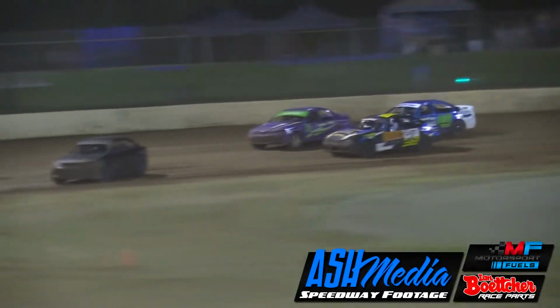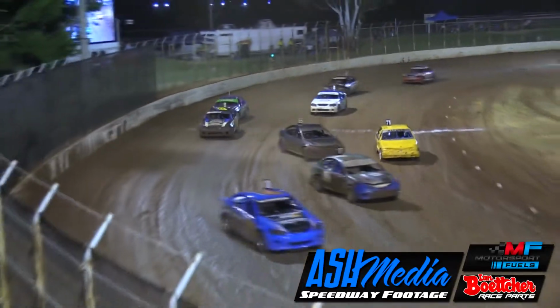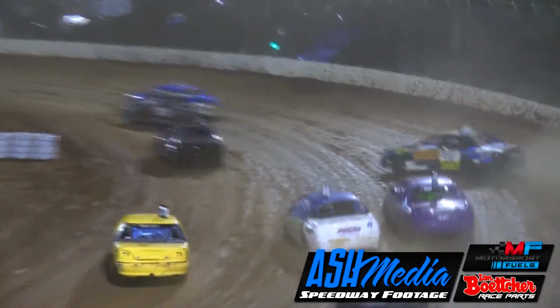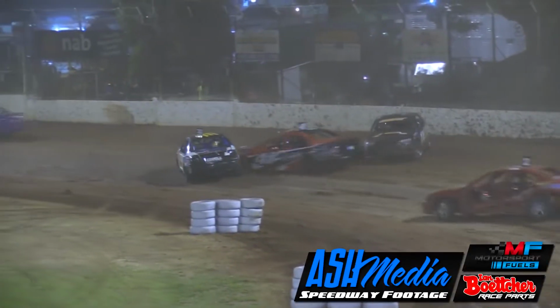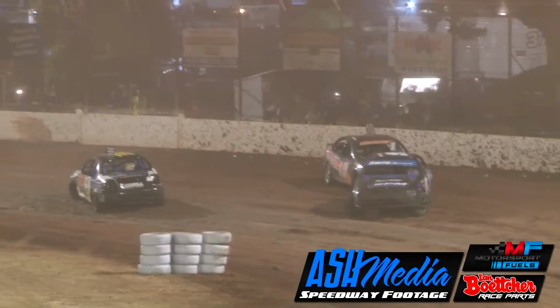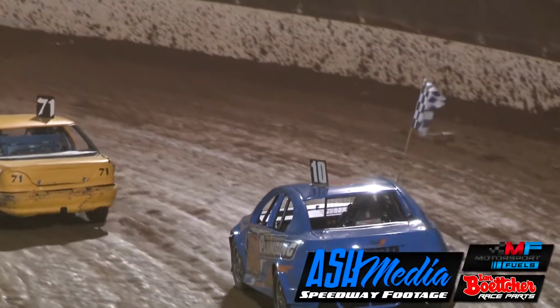Production sedan racing at its absolute best here at Ian Botcher Race Parts, Kingaroy Speedway. We've got one coming around. Oh! Wow! Harris missed it as he comes round. What a great race.